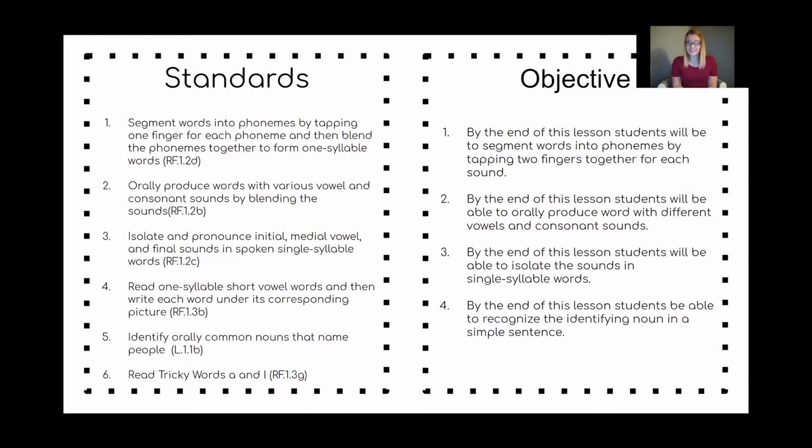Also, by the end of today's lesson, I want to make sure that you're able to pronounce and say different vowels. So I'm going to teach you some vowels today. Remember, A, E, I, O, U, and sometimes Y. Also, by the end of today's lesson, we're going to be able to isolate the sounds and words that we hear. And lastly, by the end of today's lesson, we're going to be able to identify nouns in simple sentences. We're going to get a lot done today.